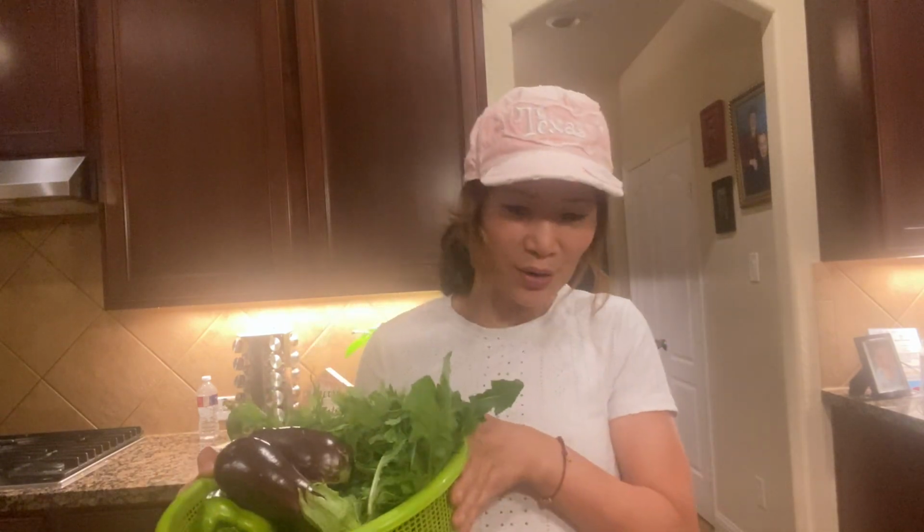And there are more herbs and vegetables in the garden. But like I said, I don't have to harvest all of them at once. I let them grow in the garden. When I need it, I just harvest. So my vegetables can always be fresh. I can eat fresh vegetables all the time.